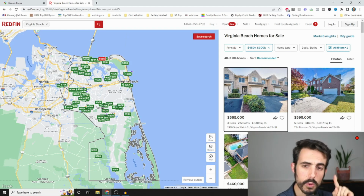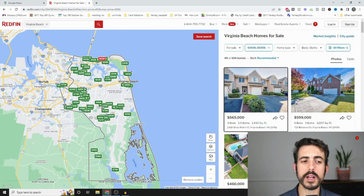However, what I do, when I'm trying to help someone relocate to the area and pick out neighborhoods that are the best for them, is I'm looking at houses that have sold.